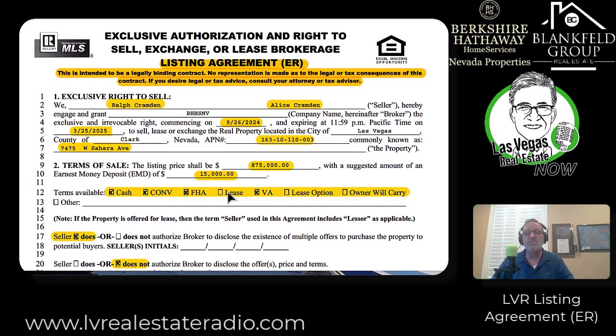There are other selections. You could lease it, lease option, or owner carry, or you could list some other type of option as well here. But these are the ones we normally use. Now, at this price point, $875,000, FHA might be difficult, but I don't want to rule it out. It's a possibility if the buyer comes up with enough cash down and the FHA deal happens to be better for them. I don't want to say no to that. There are instances where you might not want to make it available to FHA and VA because of the condition of the property, because the appraisers are a little more challenging on those, but these are choices that you can make, and each house and each seller is a little bit different.